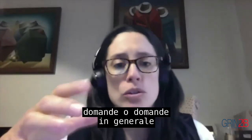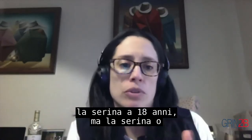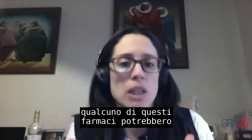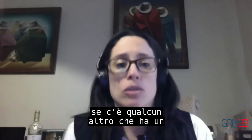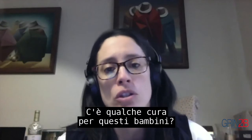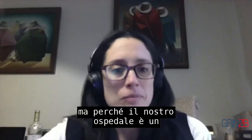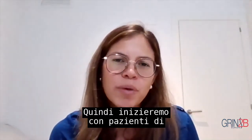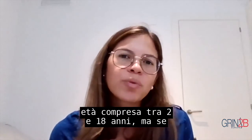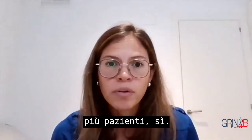Just following up with a couple of serine questions. Do you see an age issue when treating? I know that you stopped the recruitment for the serine trial at 18, but could serine or any of these medications help patients beyond that? There's a mother with a child who's over 20, and they wonder if there's anything that could work, or if they would still see a difference. Is there any treatment for these children? Yes, it can be useful not only for children. It's because our hospital is a children's hospital that we will start with patients between 2 and 18 years. But if we have good results, of course, we can use it in more patients.